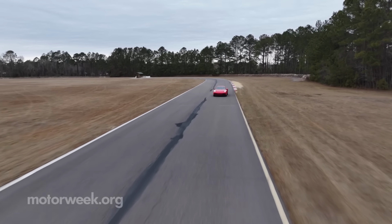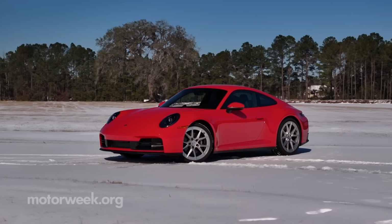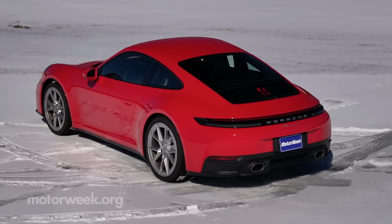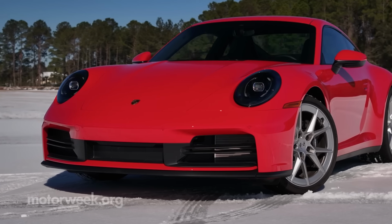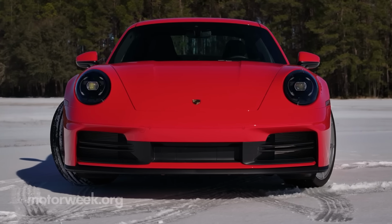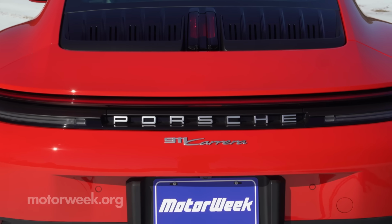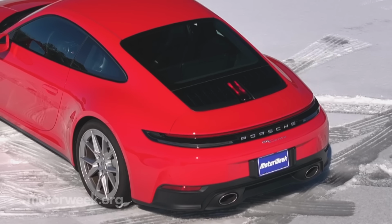Our track time got cut short thanks to a rare snowstorm in coastal Georgia, but the white stuff and blue sky made the perfect backdrop for our Guards Red Carrera. Exterior tweaks for what is officially the 992.2 include a reshaped front fascia with improved aerodynamics. All front lighting is now contained within the Matrix Design LED headlight housing. The rear fascia has also been smoothed out. The license plate moved higher, and Porsche 3D block lettering spelled out across the back beneath the active rear spoiler and new deck lid grille.